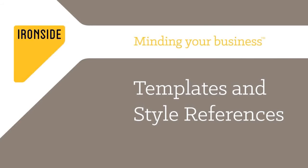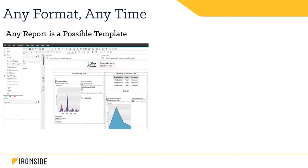All right, so moving on to our next topic, templates and style references. One of our 3 F's was fancier. One of the things that plagued us from the Cognos 8.x days was, well, if you want a template on a report, you'd have to add it when you're creating the report. And also it was kind of a pain to create a template. You had to create the template first and save it as a template and then bring it in.